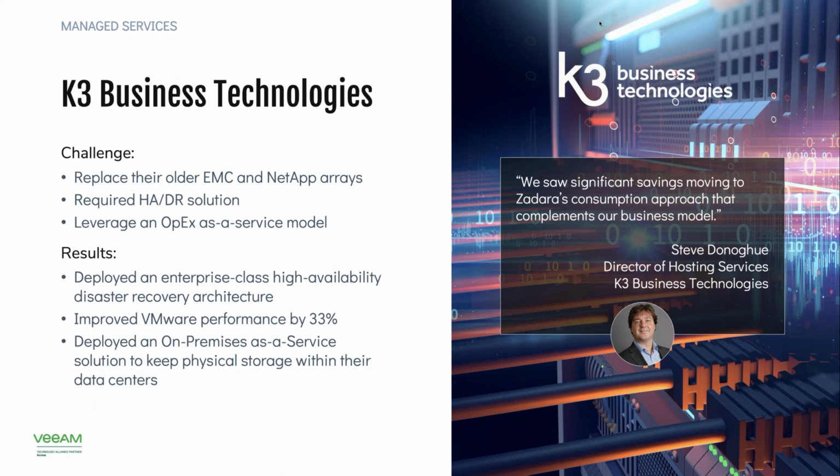K3 Business Technologies have a high availability solution based up in Edinburgh, in Scotland, in the UK, a stretched cluster VMware environment, and they're a key partner. They're able to offer Veeam-based disaster recovery capabilities, using the Zadara replication combined with Veeam. They can then replicate that to their other facilities, such as the one in Manchester, to provide a complete end-to-end solution that really offers a level of protection way over and above what most organizations can deliver on their own.